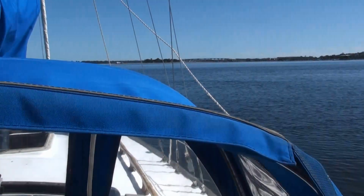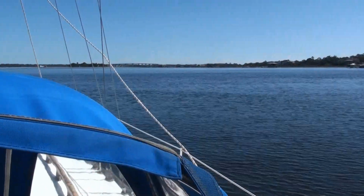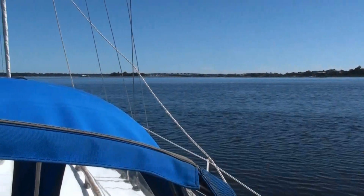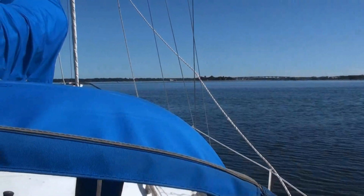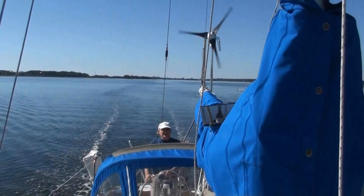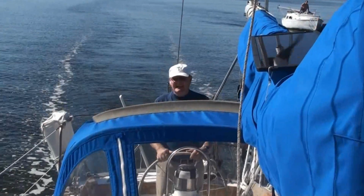It is almost 3 o'clock on a Monday, and we have finally gotten underway down the Intra Coastal Waterway from Johns Island, Ross Marine, headed for the Chesapeake Bay. We're making about 7.5 miles an hour, and Jimmy Hooks is at the helm.